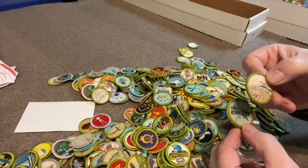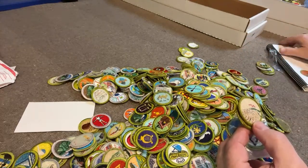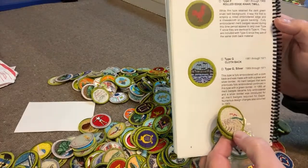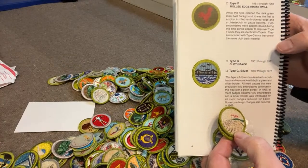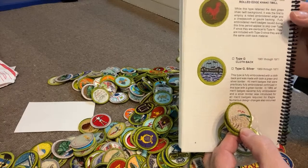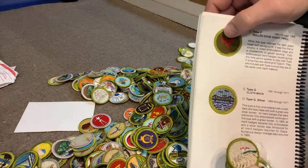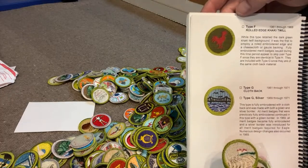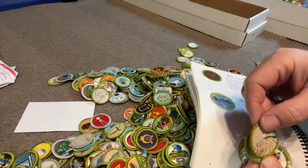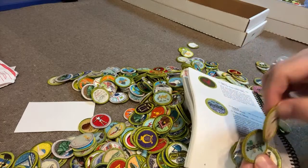So this cloth back one, as I mentioned earlier, is probably pre-1972. In Fred's book, these are type G. Collectors would call these type G, issued from 1961 to 1971. Some designs would have been with this khaki green background. It's a twill background. And then during the 1960s, some were fully embroidered and had a cloth back. So this guy right here, which I believe is Soil and Water Conservation, was one of those, what we call a type G.